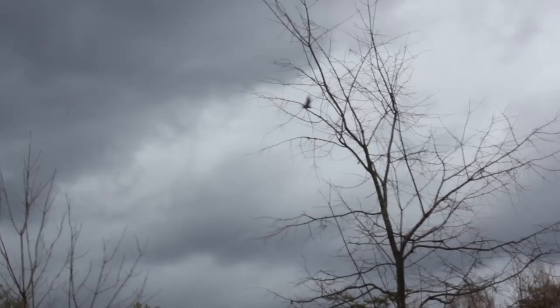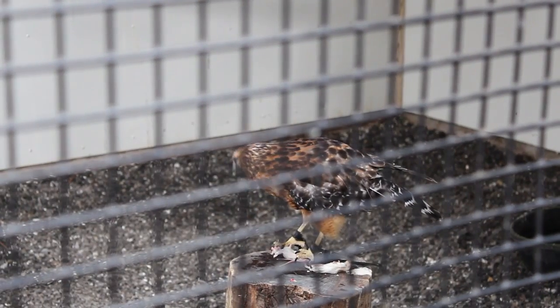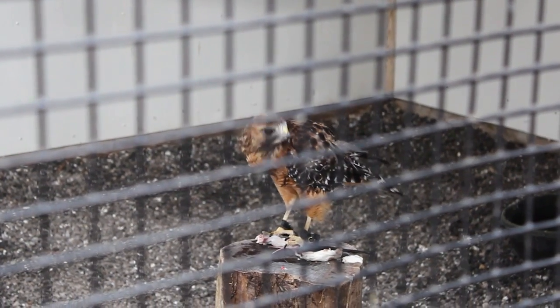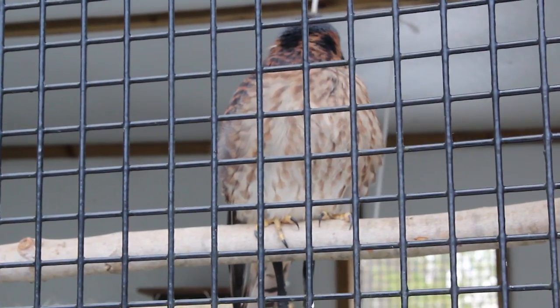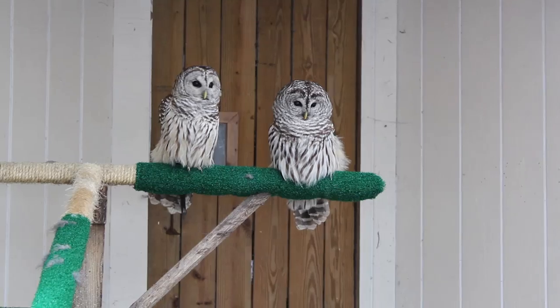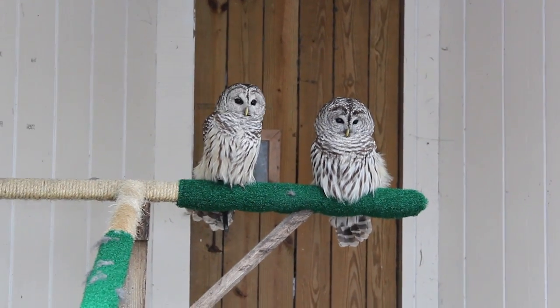It is tough to deal with. These birds are not free flying as they should be or would like to be. These birds being injured permanently would have to go to a home somewhere, and we are happy to house these. And this gives us a great opportunity to educate and let these animals, these birds, these turtles, be ambassadors of their species.